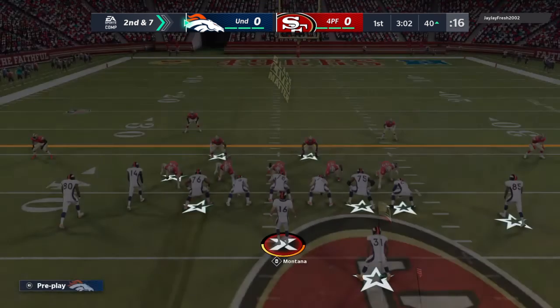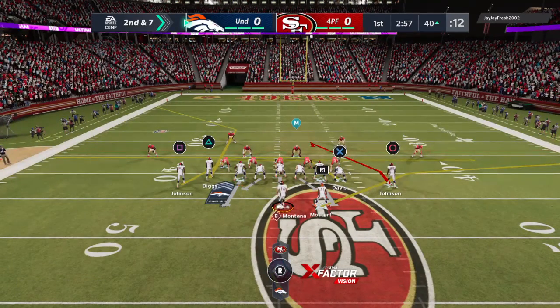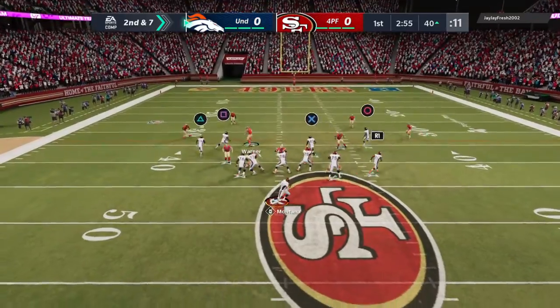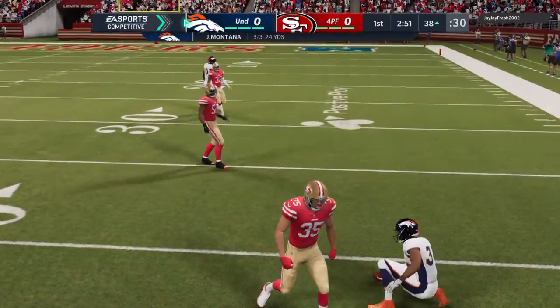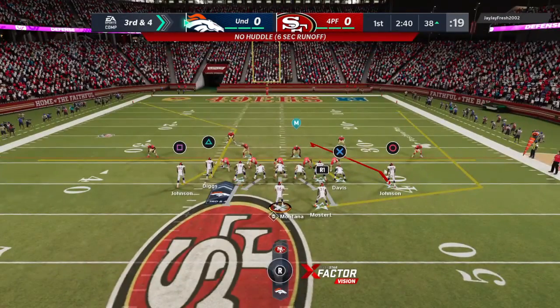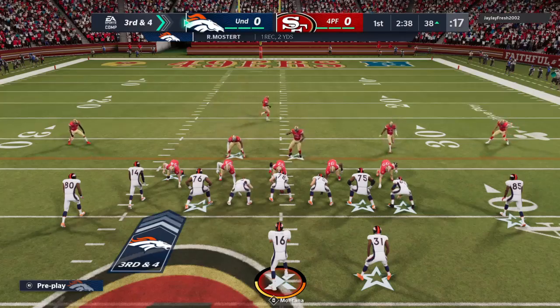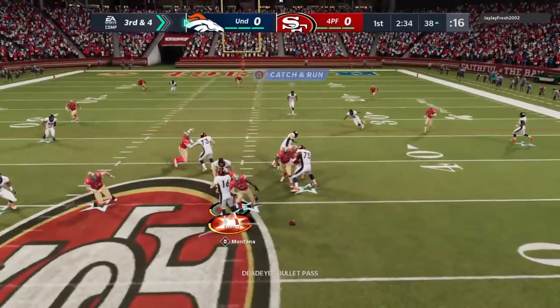Well, they're unable to convert that into much, but it's never a bad idea to try to get the ball into a tight end of his caliber's hands and see what kind of disruption he can cause. Here's a throw that's taken in out of the backfield. It'll be a pickup of just 2, and that's going to lead to a 3rd down. 2 on the play. Operating out of the gun, here's Montana.